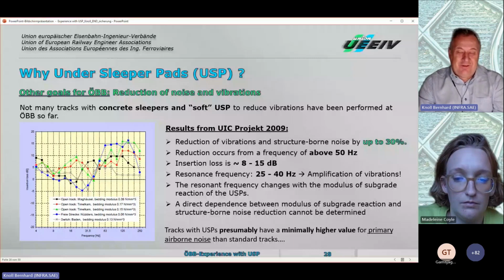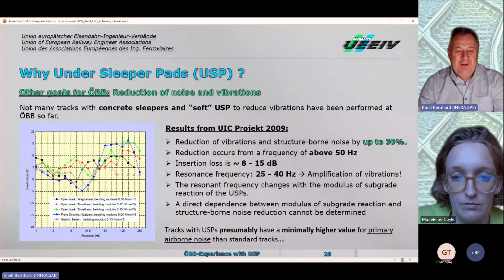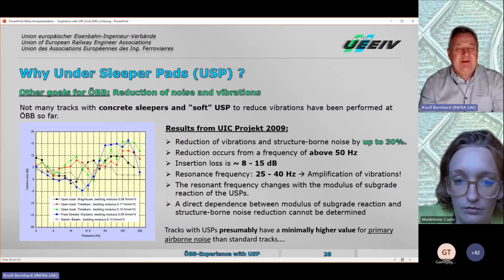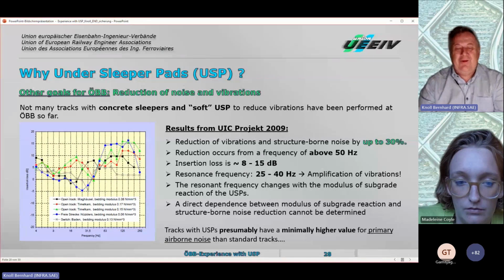But primary airborne noise is always also a product of the rail pad you use. The combination of rail pad, under sleeper pad, and probably under ballast mat has a big impact on the final airborne noise, and therefore it's always difficult to say who is responsible for it. But we can definitely say that primary airborne noise cannot be reduced by implementing USB. It is more or less equal, not worse, or only a little bit higher, but it cannot decrease like noise and vibrations, where you can really achieve up to 30%.